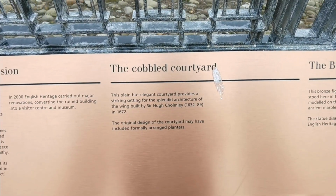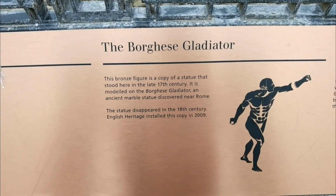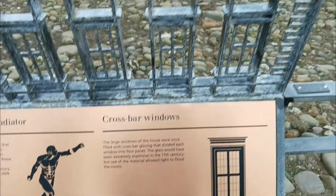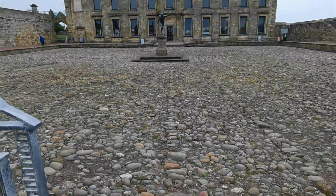Cobbled courtyard. Gladiator. And the crossbar windows. Don't know if there's any crossbar windows anymore. Look plain to me there. So yeah, and there's a cobbled courtyard.